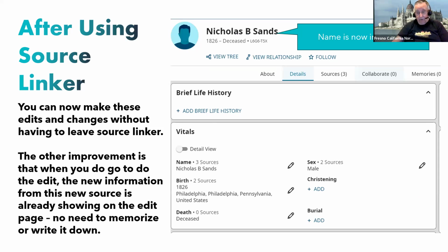Sands. And I don't have to leave, wait until I'm done sourcing, then go over to his record, click on it, and try to remember what it is I want to put in there. It works really great for dates and places because you have to remember a date and a place. And this way you can just see it on the screen and type it right in. Really a nice upgrade. But be careful, don't make changes just because that one record had something different.